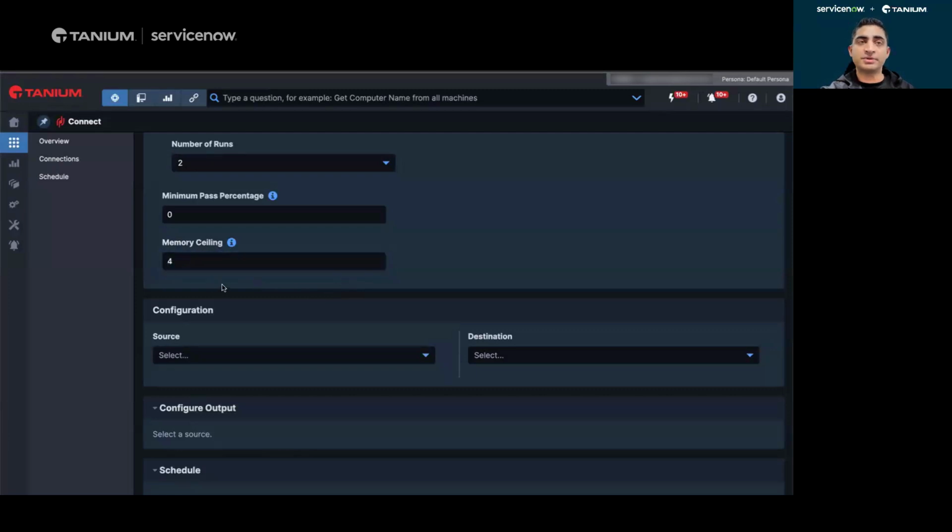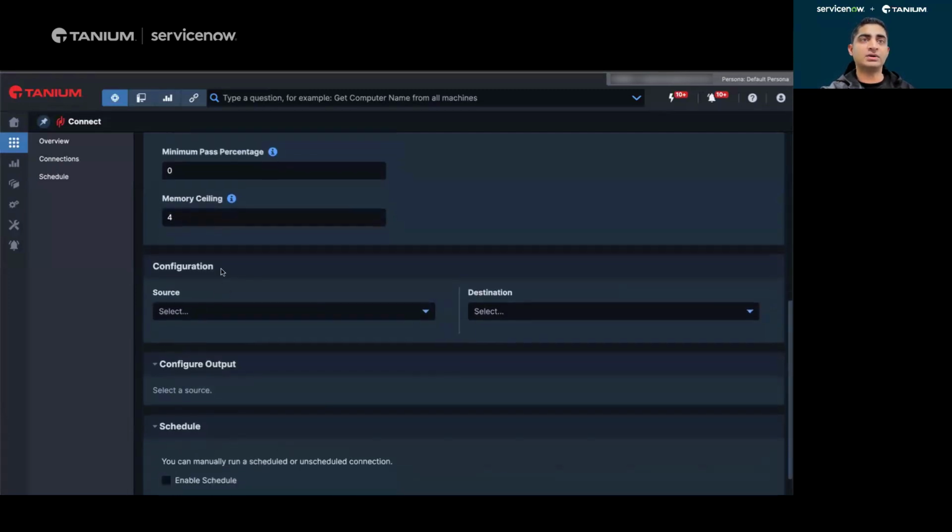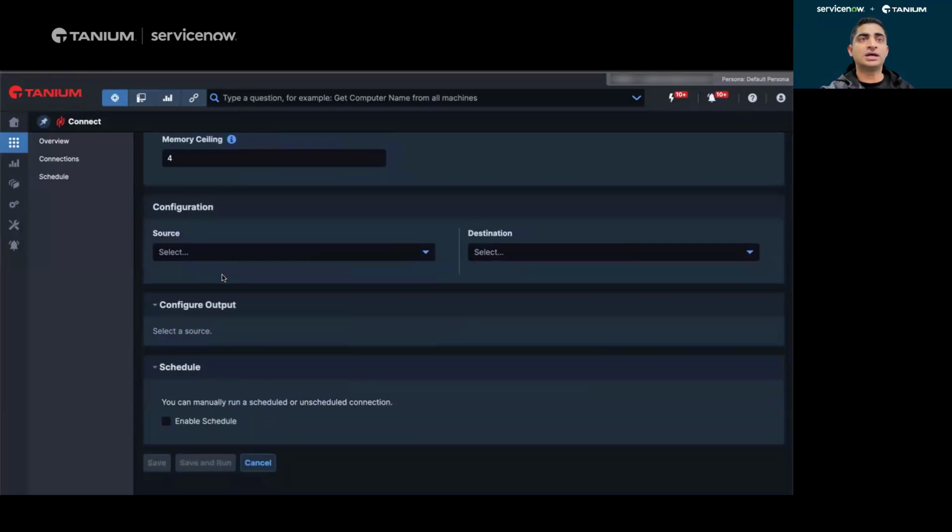4 is the typical size, and then it could go down to 2 if you're under 10,000 endpoints. If you're over 50, 100,000 endpoints, we will go higher than 4, all the way up to 8. But we'll start with 4 and see how it performs.